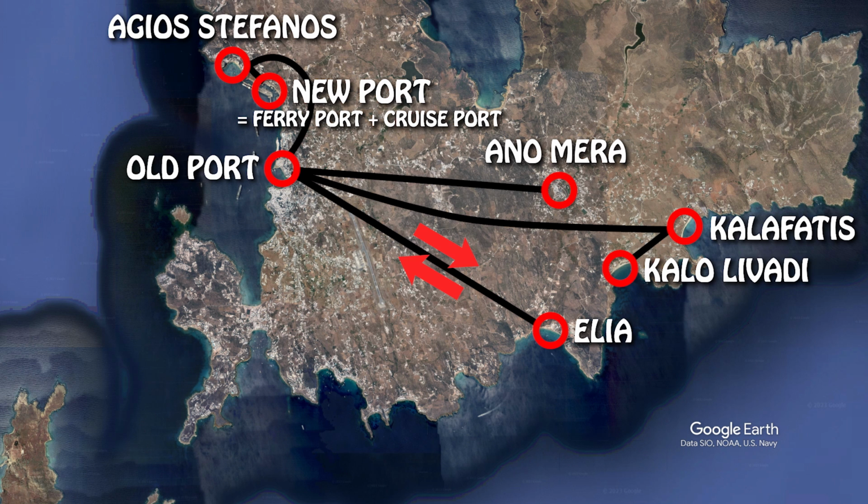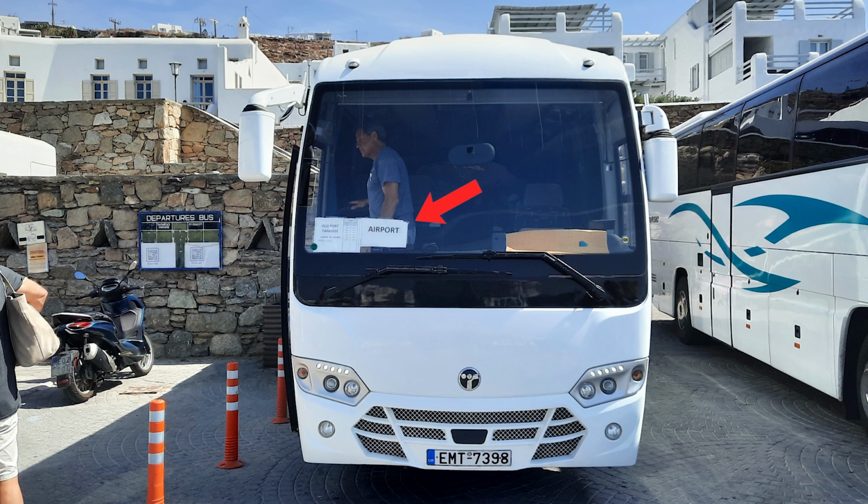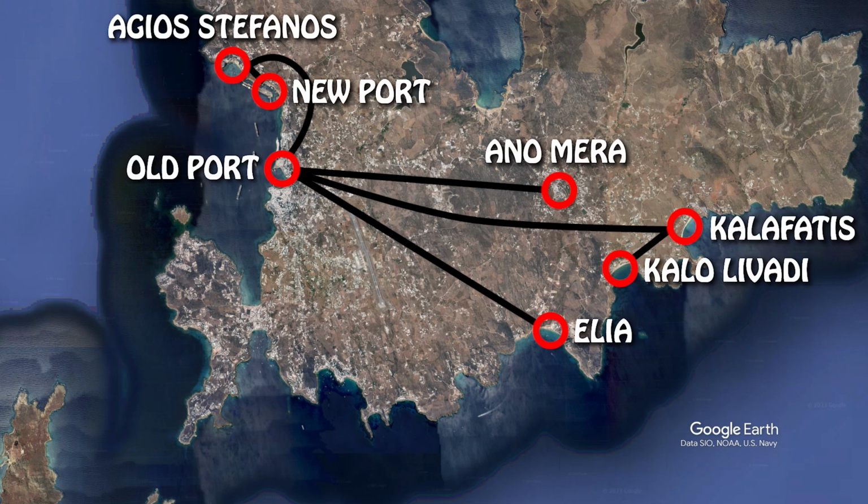Oh, and by the way, the buses always clearly indicate where they're going, so you don't have to try and guess like in Santorini. Now, there are intermediate stops on all these lines, but I'm not an expert, so if your hotel is not near one of these main bus stops, you're gonna have to ask your hotel directly which is the nearest bus stop to you.